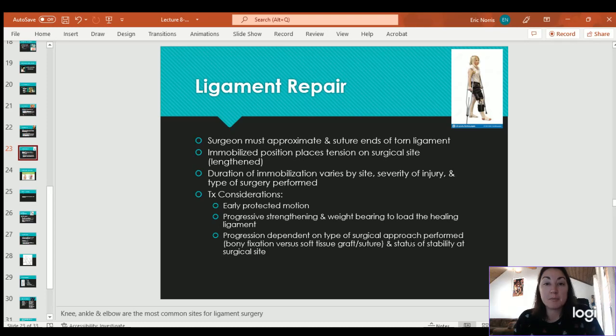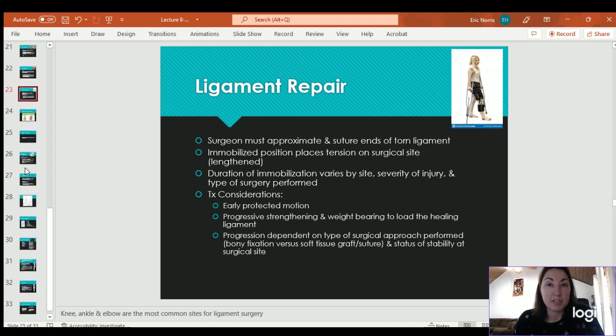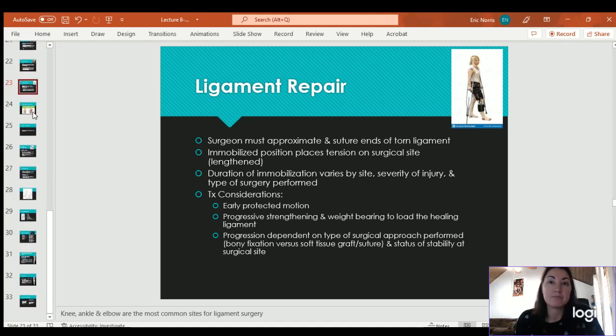And then you're going to progress differently based on the type of surgery that they did and whether they used an autograft or an allograft, what type of sutures. If they had to anchor it into the bone, sometimes they have to burrow into the bone and anchor the graft into the bone, which takes longer to heal. And then by the stability of the site. Remember, we definitely want stability here because that's really why ligaments are there in the first place. So if an exercise is going to challenge the stability in that joint, then we want to avoid that.